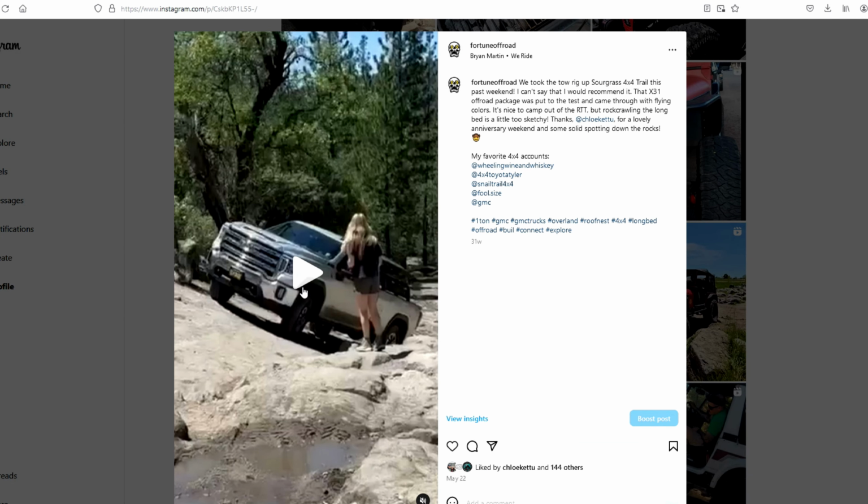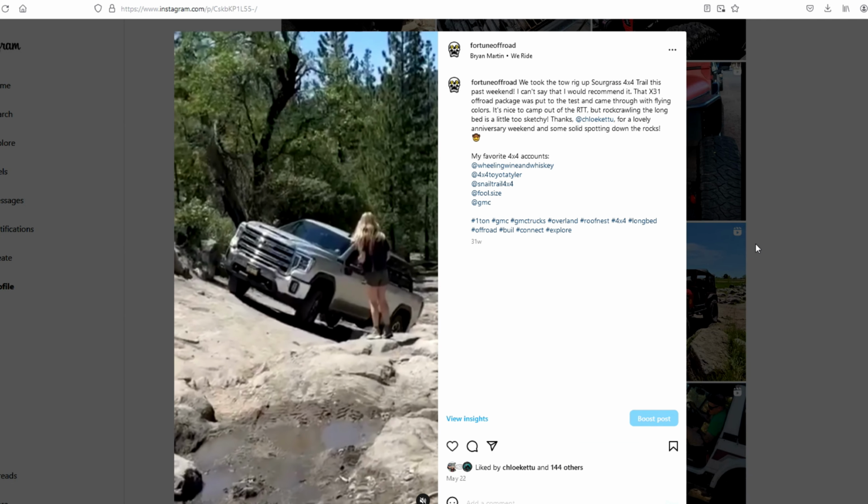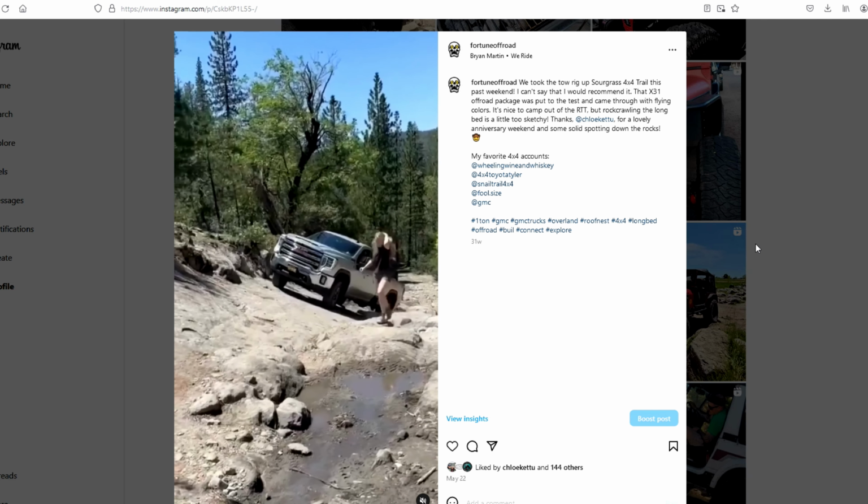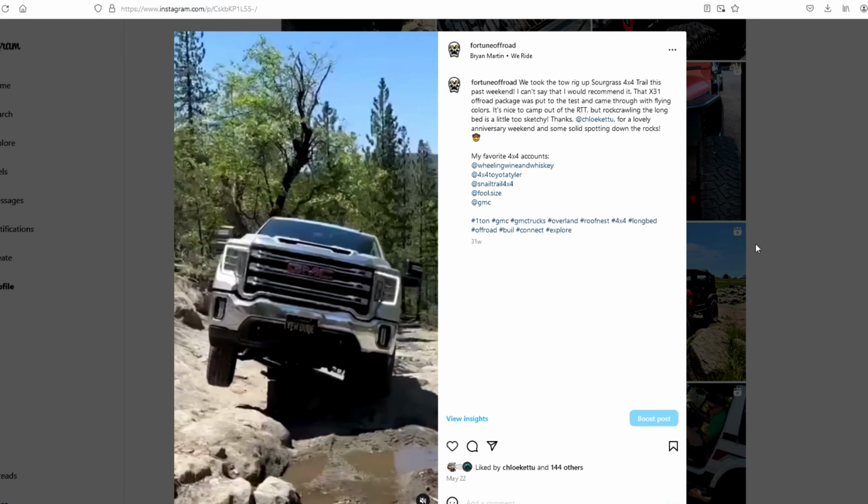One time we pretty much rock crawled the tow rig, which was not my intention, and the tires are really not set up for that. They're more set up for towing big payloads and a trailer. But I definitely want to go up a little bit in tire size.